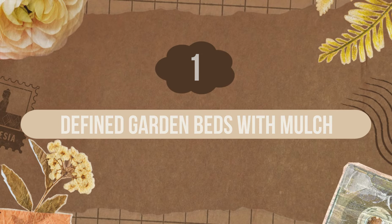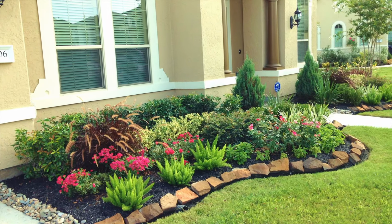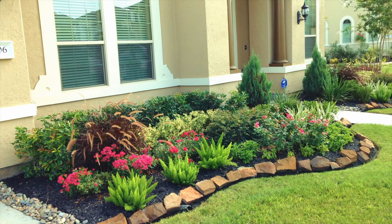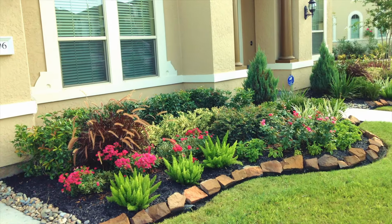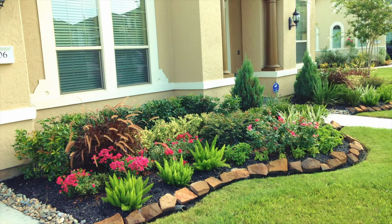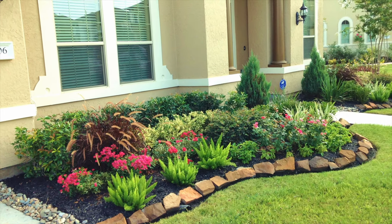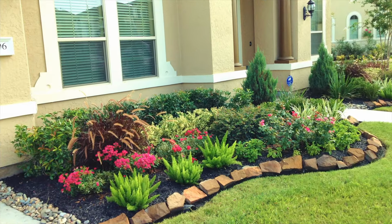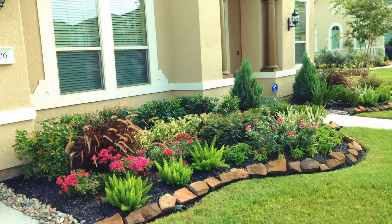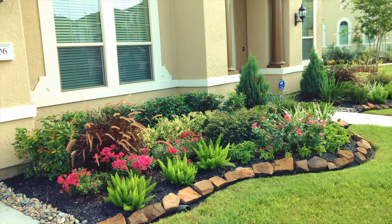One, defined garden beds with mulch. For those who prefer some natural grass, defining your garden beds with clean edges and generous layers of mulch is key. This elegant front yard features a well-maintained lawn bordered by a beautifully curved garden bed outlined with natural stones. The dark mulch suppresses weeds, retains moisture, and provides a neat backdrop for the diverse selection of shrubs, grasses, and flowering plants. Choosing native plants or those suited to your climate within these beds will further reduce your watering and care needs, creating a balanced and beautiful low-maintenance landscape.